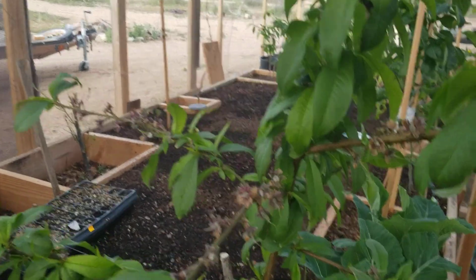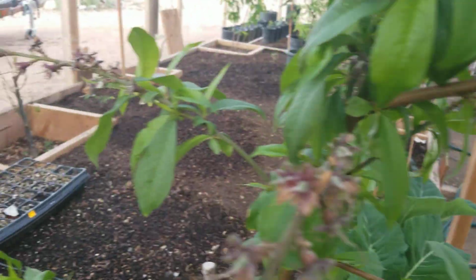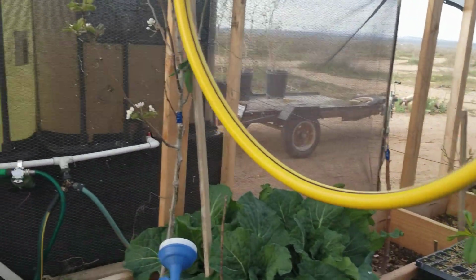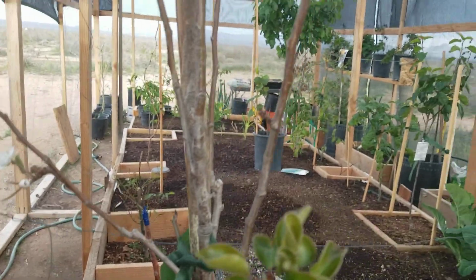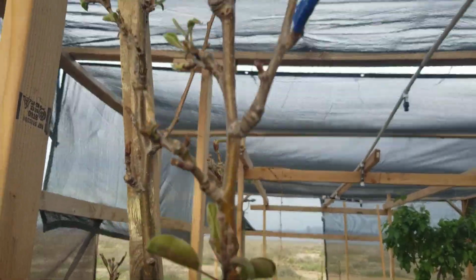And look at all the little peaches coming out on this tree. They're just growing like crazy. So that's going to be a great year of peaches. And I got a lot more flowers that have opened up on my pear tree here, and some more leaves starting to show up, and some more buds for more flowers coming out up higher.